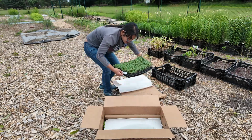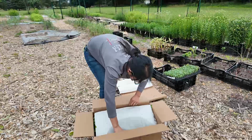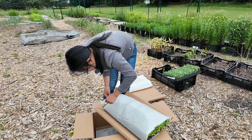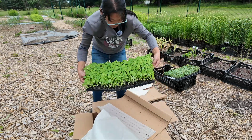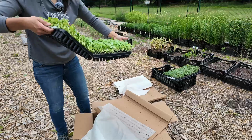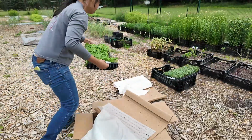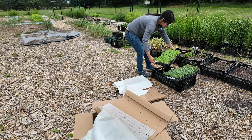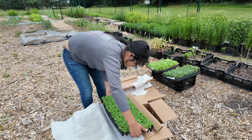Assuming this is ageratum. Oh no, this is aster. Whoops. Oh yeah, look at that.